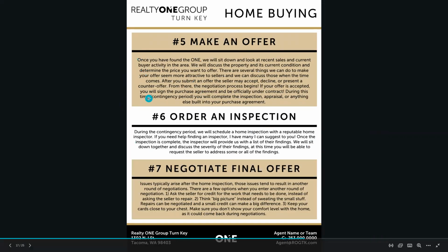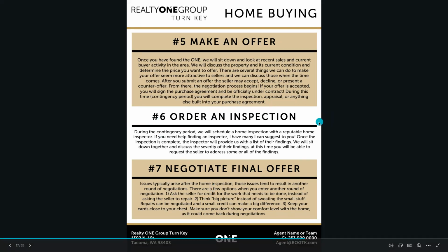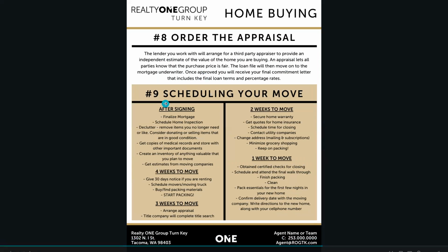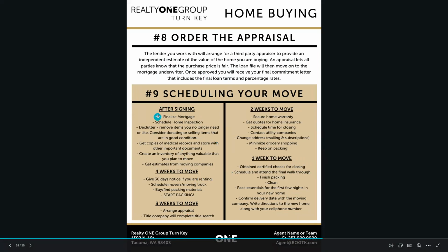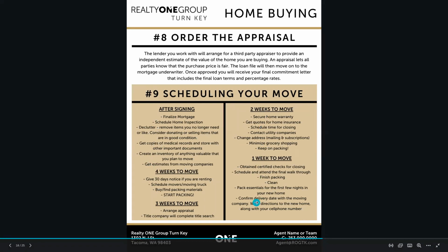This is going to be make an offer. So this explains the offer writing process, so that if you have a first-time home buyer that's never bought a home before, now they're going to know, okay, this is what could happen. They can accept, they can decline, or they can present a counteroffer. And if we accept, great. If they offer a counteroffer, then this is what we're going to do. Then we'll order the inspection and negotiate. We'll order the appraisal. And then here's what I was talking about with what you're going to do after signing: 4 weeks to the move, 3 weeks to the move, 2 weeks, and 1 week.